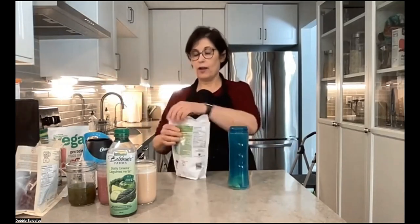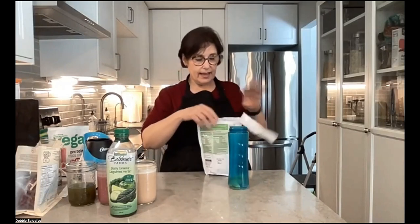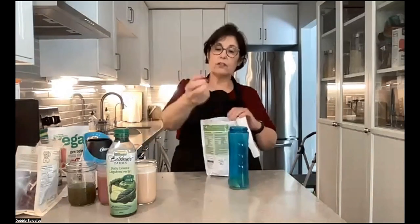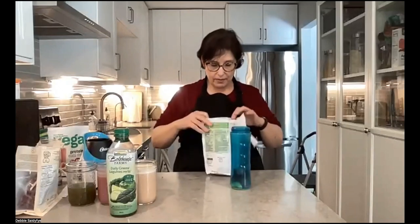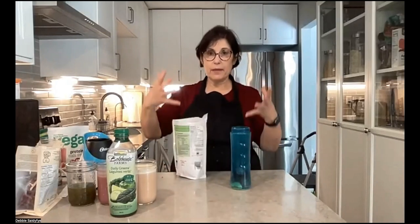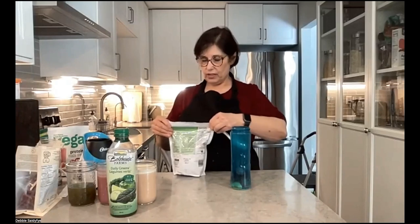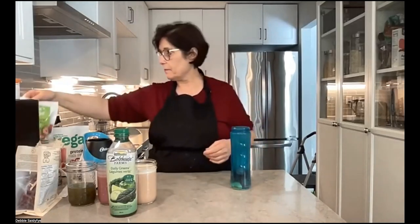I have some strawberries that I bought. These are organic strawberries. And I'm just going to use a small handful. I buy them sliced because the whole ones are big and take longer to blend up. So I'm just using my sliced berries.